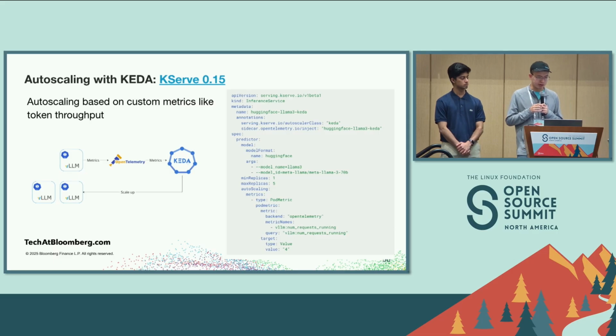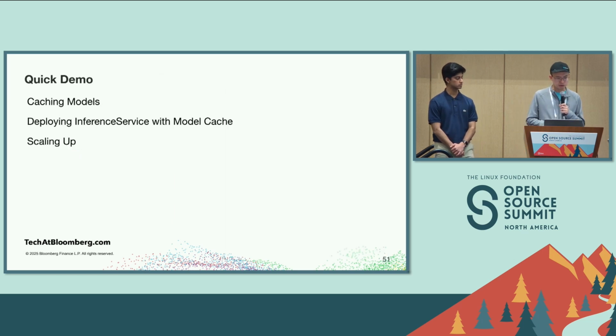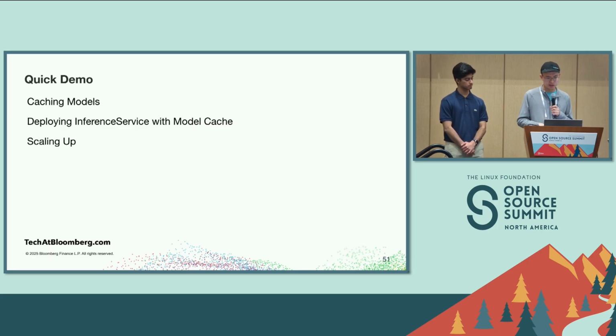And now with model cache, one important use case is auto-scaling. So with KServe 0.15, we support auto-scaling based on custom metrics like token throughput. So this is more suitable for LLMs, so we can make more efficient use of our GPUs by combining auto-scaling and model cache. Okay, so now let's do a quick demo for actually caching a model and then deploying an inference service and then scaling up an inference service.